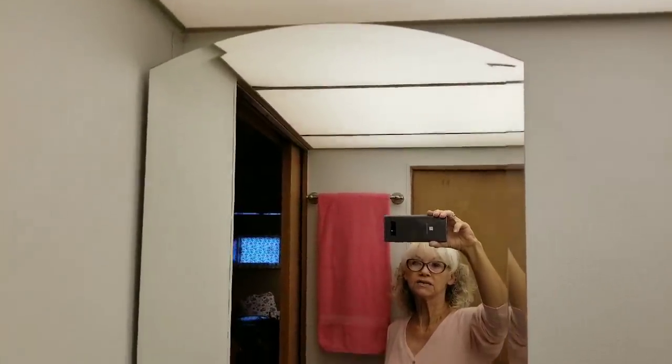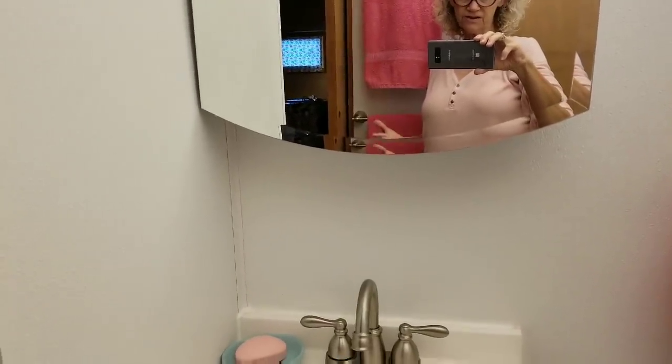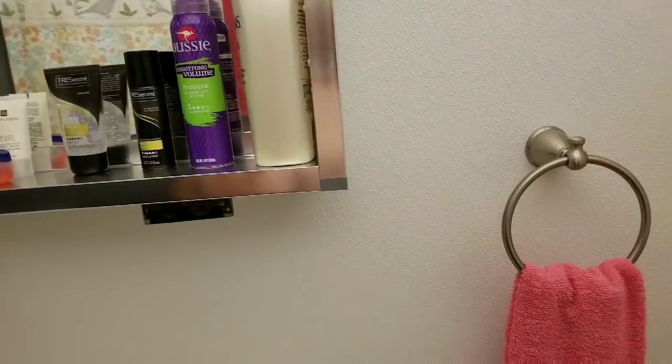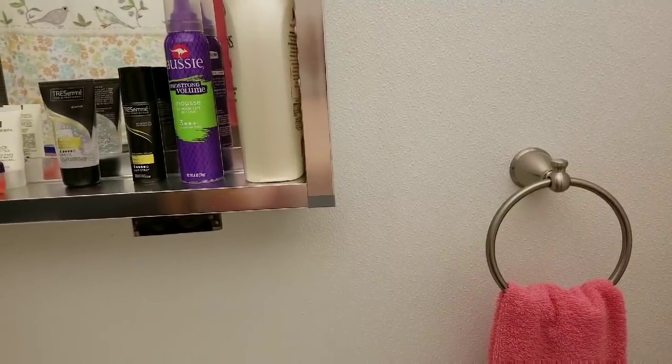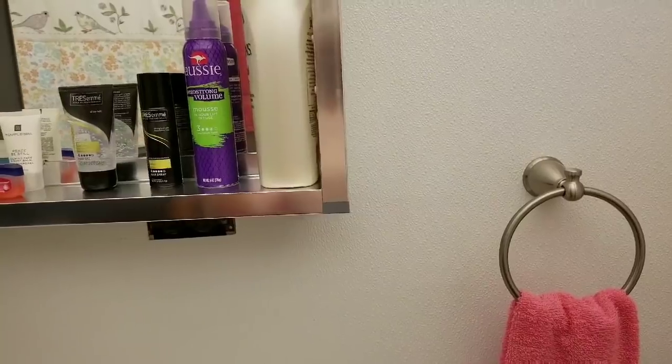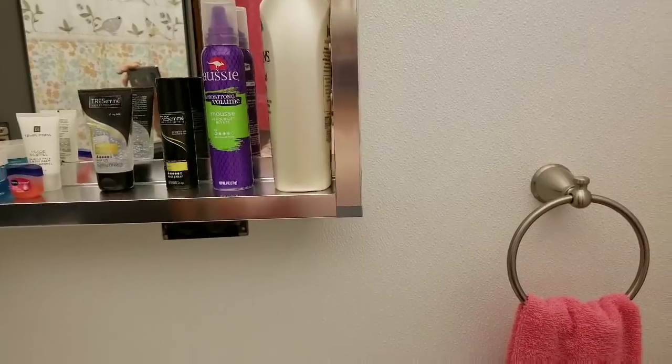Look at that medicine cabinet. Now, it had to be put kind of high on the wall, just because my electrical outlet is underneath, which is kind of neat because it's hidden. Now, I did not look at the box that it came in that had the disclaimer recommended for ladies under 30. And I'm going to show you why.